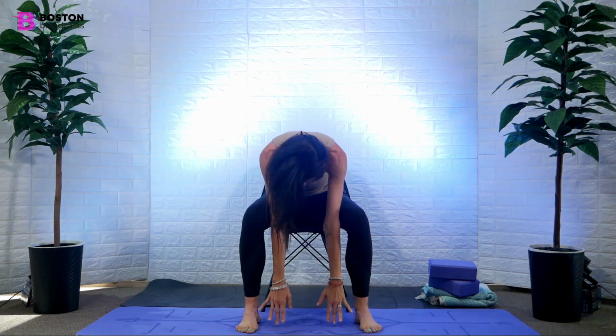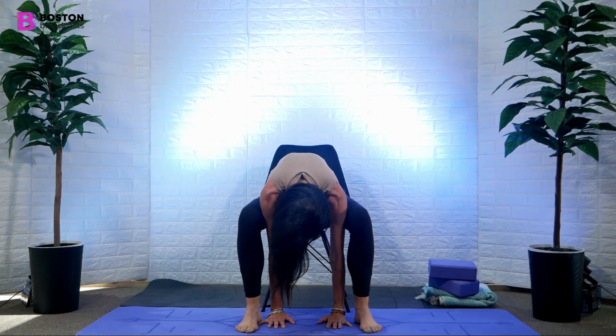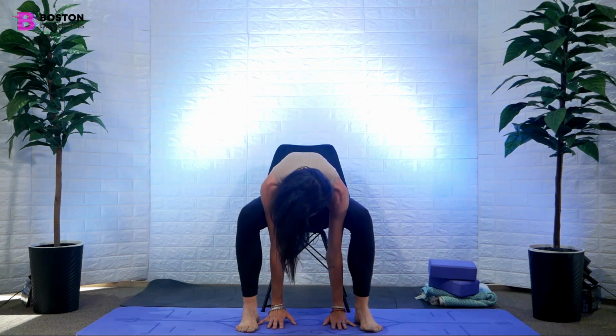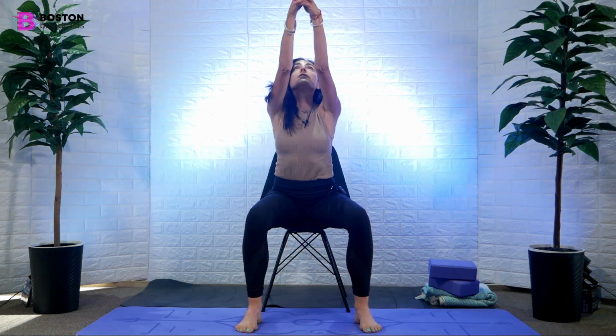Inhale as you reach halfway up. Exhale as you take it all the way down. Inhale halfway up, nice strong back, drop any tension from the shoulders. Exhale, take it all the way down. Inhale, reach up, lengthen those arms forward, lift and reach.